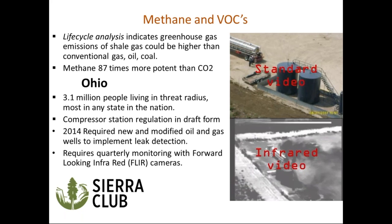And then some Ohio specifics regarding the folks that are on the ground in Ohio. Looking at our attendees list, many of you are aware that we have a great number of people in the state of Ohio who are affected by oil and gas development. And ironically, Ohio has the largest population of people living within a half a mile radius, within this threat radius from oil and gas infrastructure. Ohio is number one in the nation, with 3.1 million people living within a half a mile of oil and gas infrastructure.